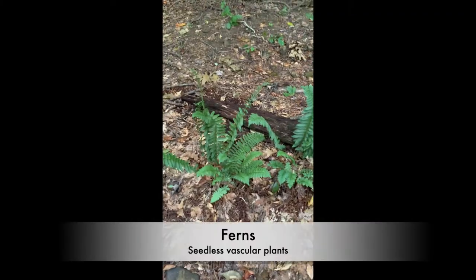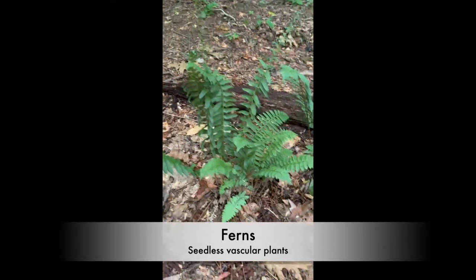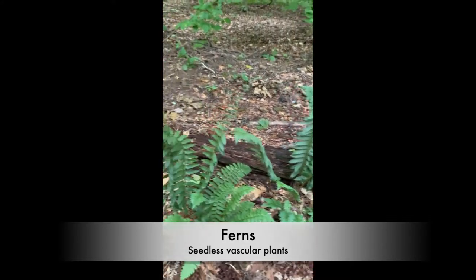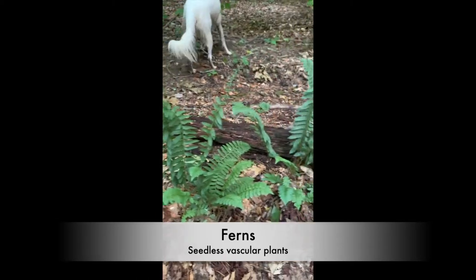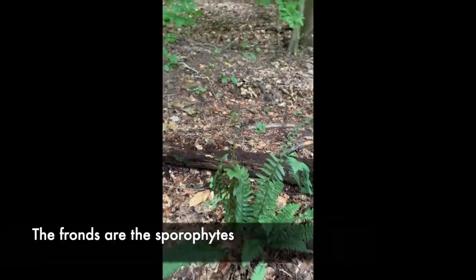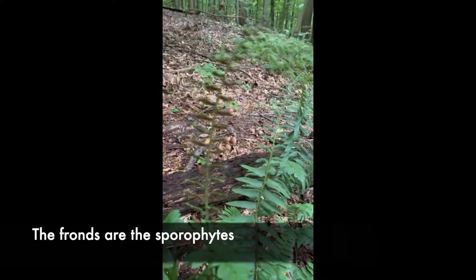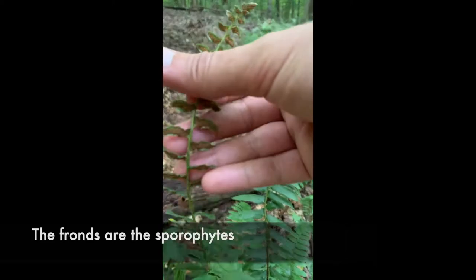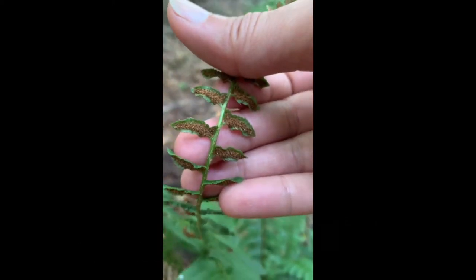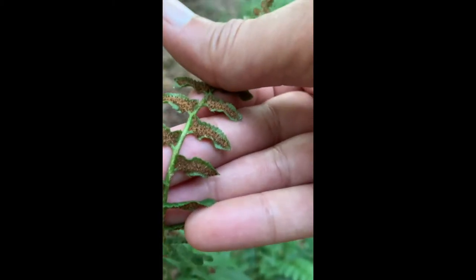Here we have two ferns, and actually those big fronds that you see are the sporophytes. So in ferns, the sporophytes are obvious and they make spores. Here, hope you can see that. There, let's focus. So all those brown structures, there's not enough light.